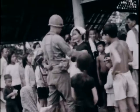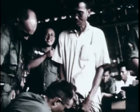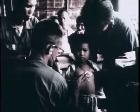Back at the 173rd Forward Command Post, troops conduct MedCap and DentCap programs for the friendly villagers there. The medical aid given by the troops is part of the overall civic action program being carried out by the 173rd Airborne Brigade.